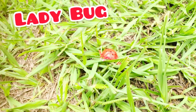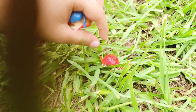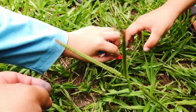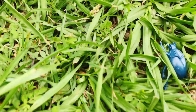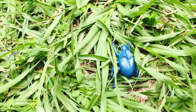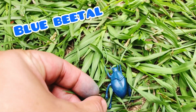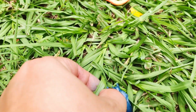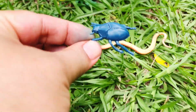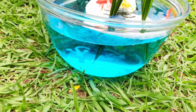It's a ladybug? A ladybug. Okay, mommy took it. Look, I found another one. Oh, what's this? It's a blue beetle. A blue beetle. Okay, don't touch it. Uh-oh. Look, oh no. There's a real bee. We put it in our pond. Look, there's a real fly.